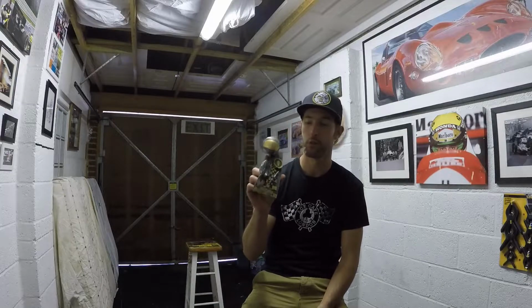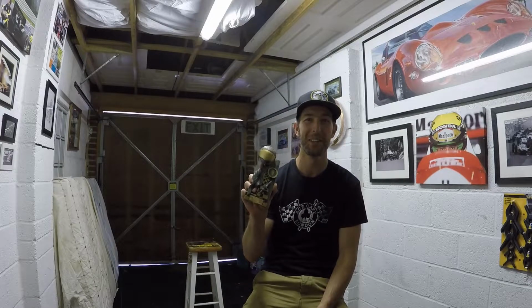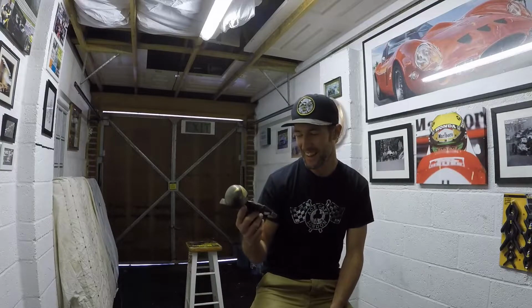This is a trophy that me and Michael got in 2007 for most promising newcomer. It was a shared trophy, a joint trophy. We went to the night and got a big sort of stack of wine.